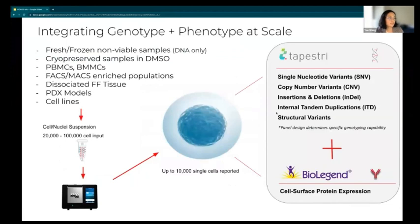In terms of what kind of input material is compatible with our platform, there's actually a variety of them. First, if you're just working with DNA, you can use fresh or frozen, even non-viable samples. They are completely compatible with our platform because we are working with DNA here. We also work with samples that are cryopreserved in DMSO or single cell suspensions, such as PBMCs, BMMCs, and some of our researchers can even do an upfront FACS or MACS enrichment of certain cell populations if they're interested specifically in those for single cell sequencing.